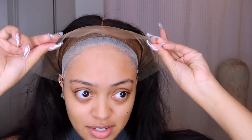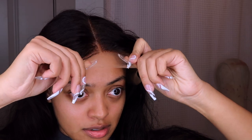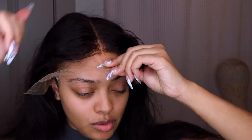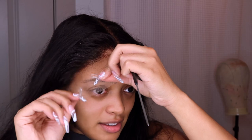Okay, and now I'm about to stick this bad boy on. I'm trying to make sure my part is in the middle. Oh, why did I use the back one? Not cool. Okay, okay. Pull this side down.